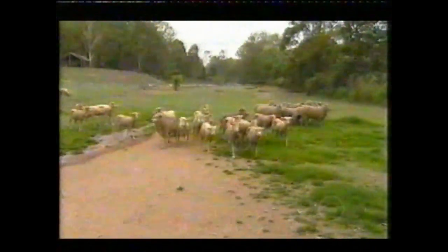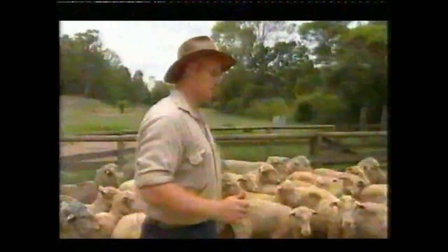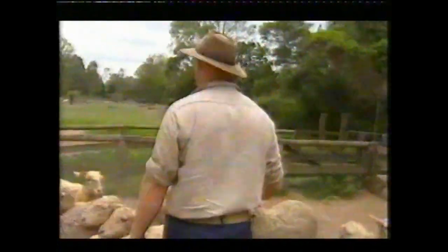A herd of sheep. This black dog has been trained to herd the sheep. It listens to its owner, who tells it where the sheep need to go. The sheep have been herded into one area, and now it's time for them to go through the gate into the yard. This dog sure is good at herding sheep.